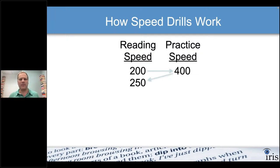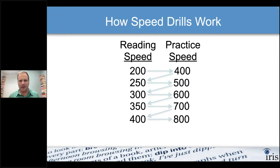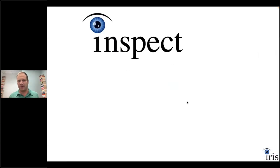So eventually 250 won't feel that fast. If you're already reading at 250, you practice at 500. So you can get to something like 300. When I say get to something like 300, I mean reading at 300 with a confident level of comprehension. If you're reading at 300, you practice at 600 and so on and so forth. This is how we can build up our speed over time.